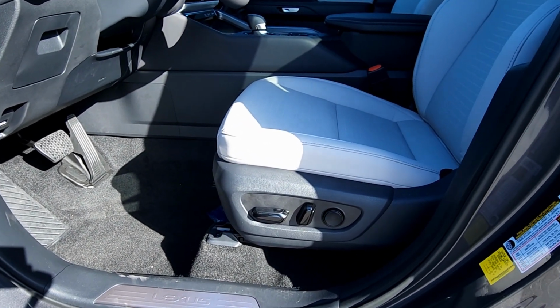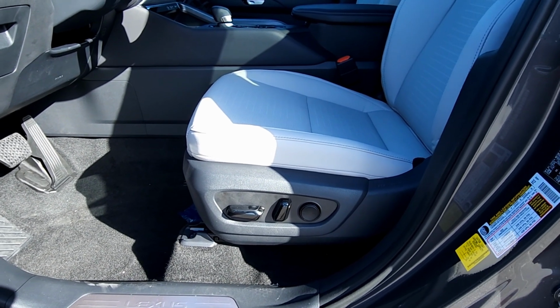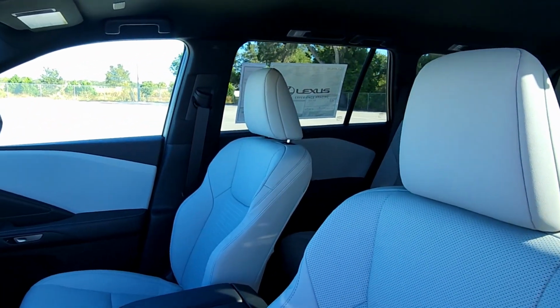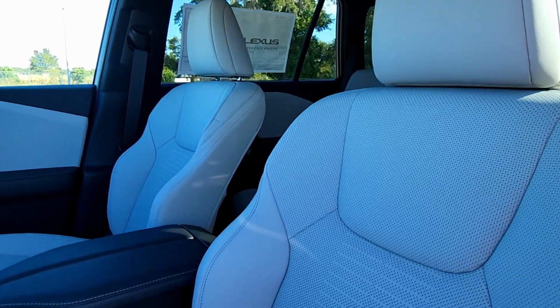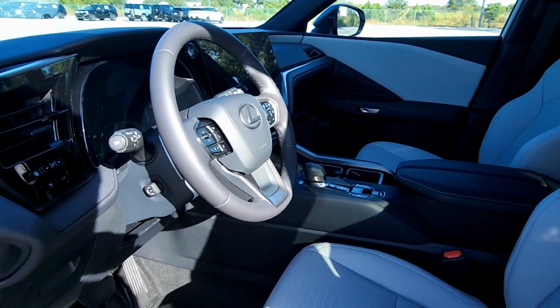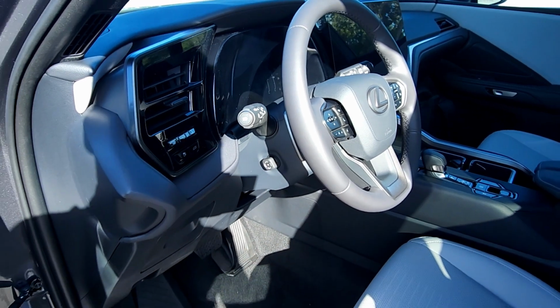Now this is the 10-way power adjustments. On the higher end trims you get the 14-way, because then you get the lumbar and you get some massaging seats, but not on the base trim. Anyways, the front seat is profiled nice, so it's nice and comfortable in here. And then what you'll get also is tilt and telescoping steering wheel, which is power adjustment.